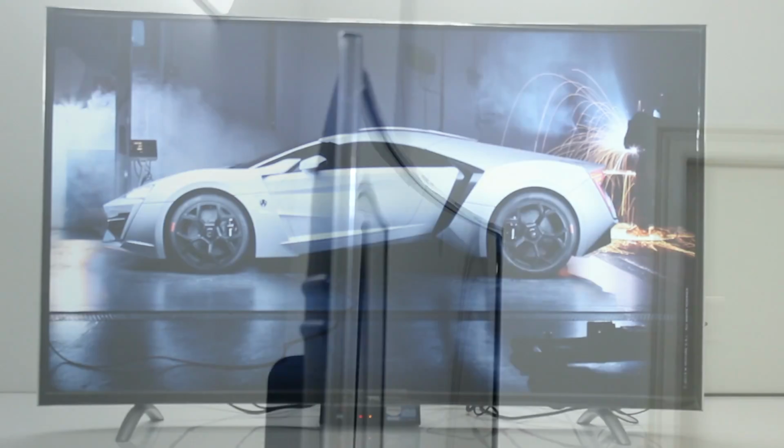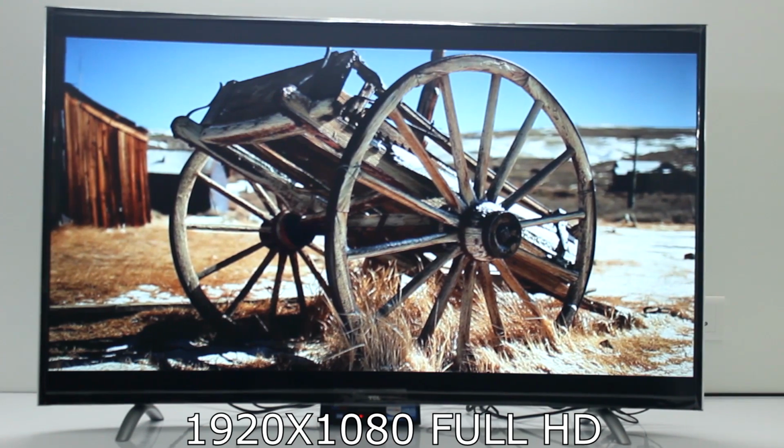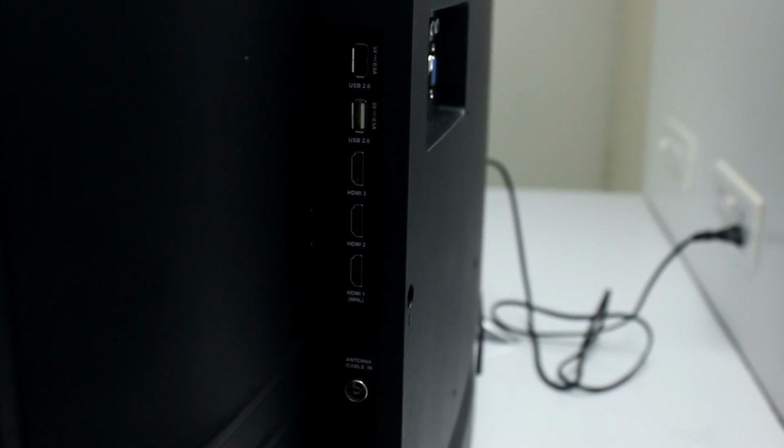So let's begin. This is a curved type LED TV. The size of the panel is 48 inches. The resolution is 1920 x 1080 Full HD. Talking about the ports and connectivity, this TV has got 3 HDMI ports. The HDMI 1 port has got support for MHL, 2 USB 2.0 ports, and an antenna cable input port located on the right hand side of the TV.